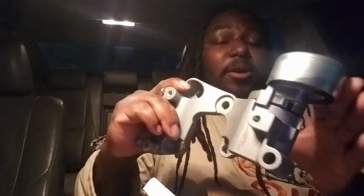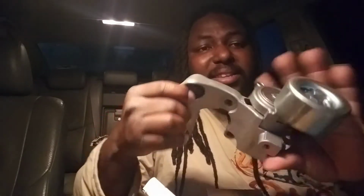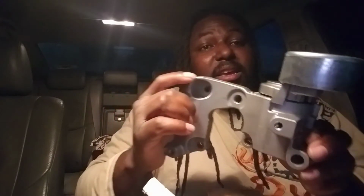But this is the tensioner, guys. This is what's making the squeaky noise on my car, so I'm going to replace it. If I don't replace it by myself, I'll take it to the shop and let them install it. But the majority of the time I'll check it out and do it myself, or take it to my friend and he'll do it.